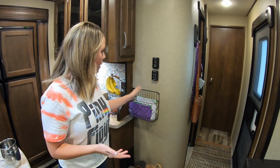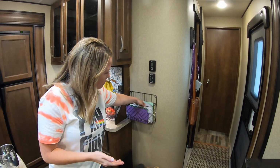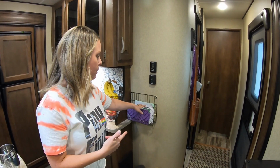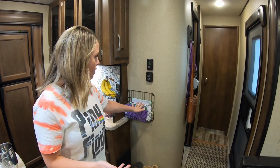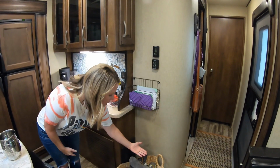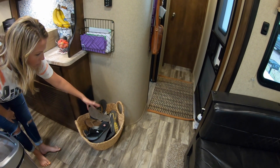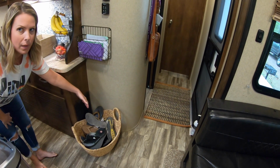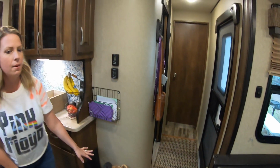Okay, so over here we have our little area where we keep our outgoing mail and incoming bills, and we also have an area here because we wanted a place that we could keep all of our RV park information. So we have all that organized right here. Another thing is, this is our shoe storage. We're not wearing our shoes in here and tracking in dirt and everything. We're that family. We put the shoes in the door, so we wanted to get a basket for that.